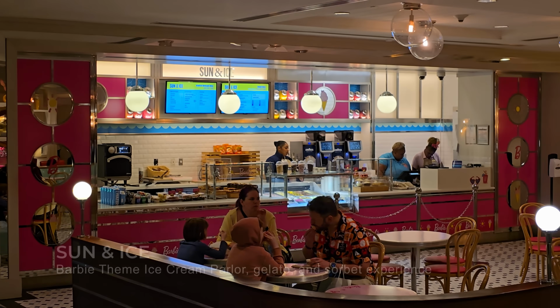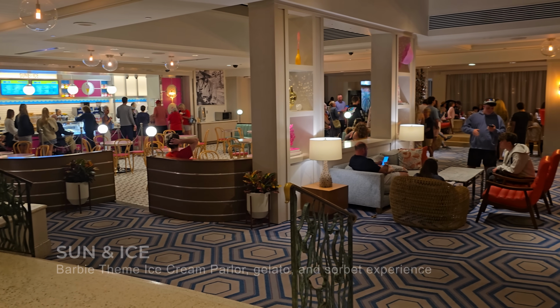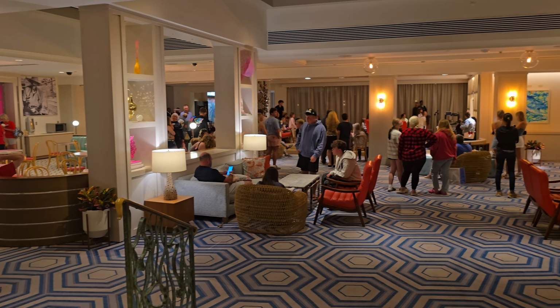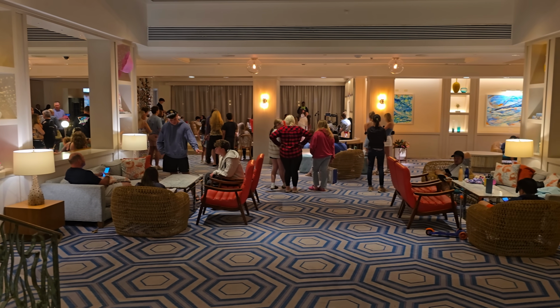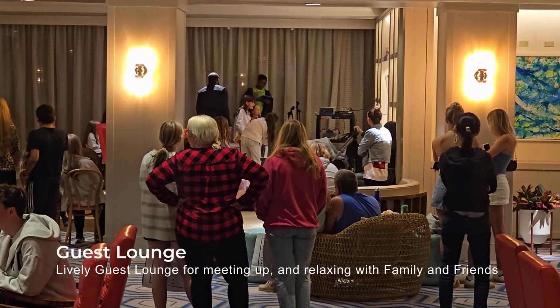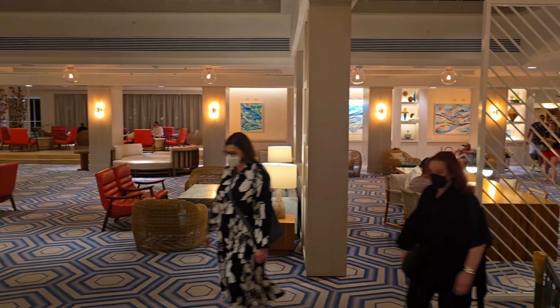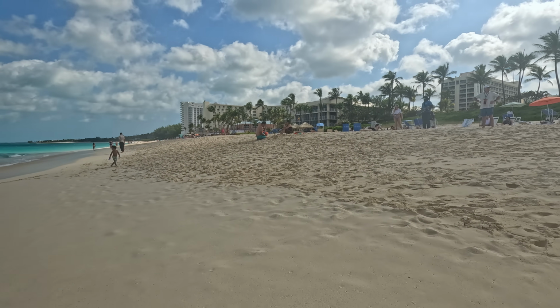Craving a sweet treat? Try Sun and Ice. It's just steps from the lobby, serving ice cream and sorbets, perfect for a quick cool down. Across from the lobby is the guest lounge, often hosting activities like karaoke or trivia. It's a fun hangout if you need a break from the sun or the water park.